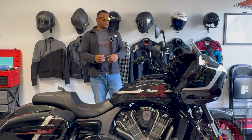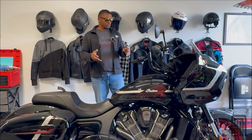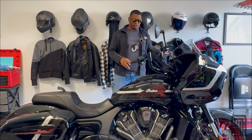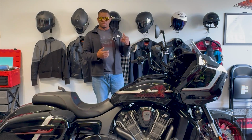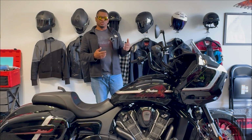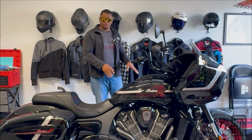The last time I did a handlebar install, I showed you guys I was taking off the fairing and all these things. That was on my Pursuit. This time I'm going to just go through the headlight like they do on the Tab Performance website, since this is the Challenger and there are no lowers.